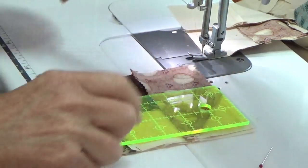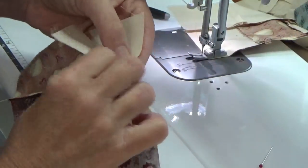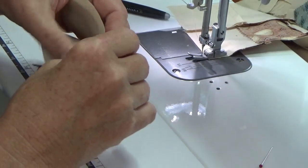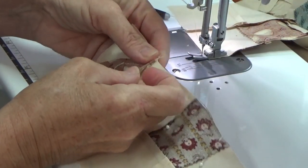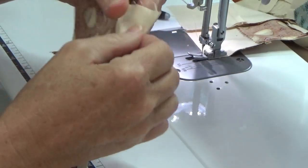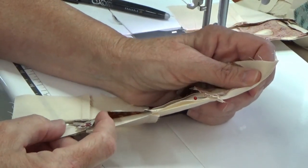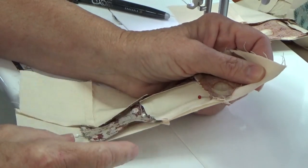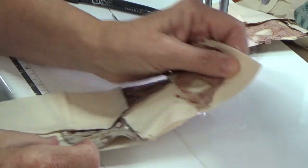All right, so now I have my stitch line, and you nest these seams, butt them up together, and then in one side and out the other. Now I know that they're going to nest up, but see this right here? I've got a whole lot more fabric here than down here. The odds of me getting a tuck are pretty high. So let me show you how to deal with that.